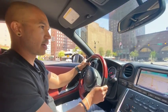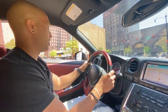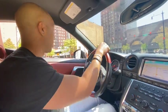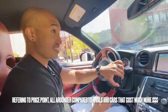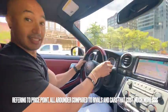Sure, a Bugatti Veyron is fast, or a Koenigsegg Agera R, or even some of the Teslas out there. But can they do what this car does? I'm not so sure.